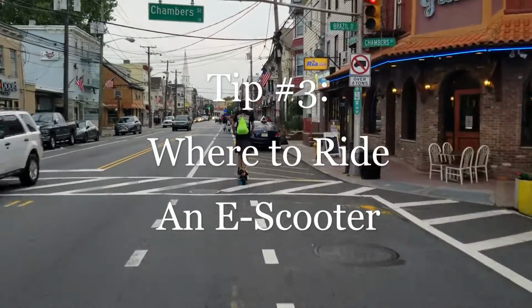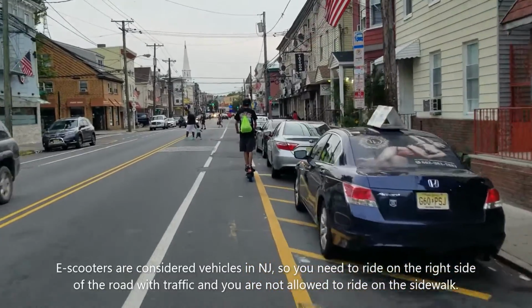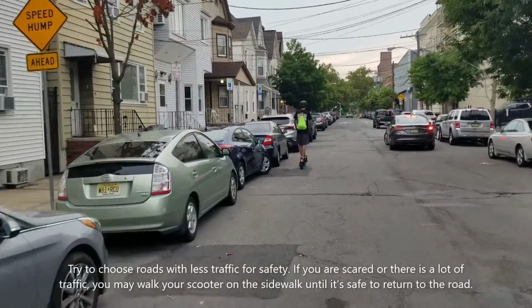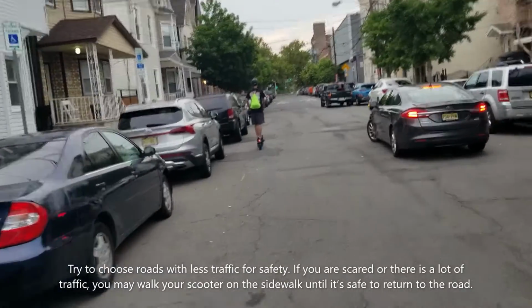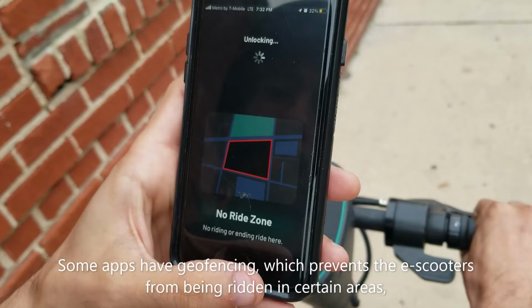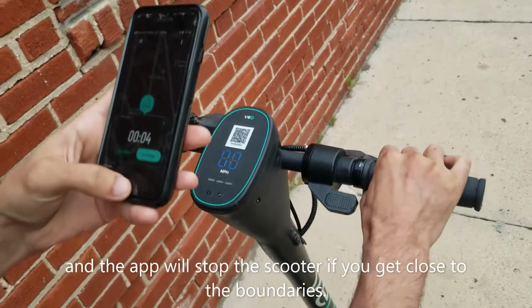Tip number 3, where to ride an e-scooter. E-scooters are considered vehicles in New Jersey, so you need to ride on the right side of the road with traffic, and you're not allowed to ride on the sidewalk. Try to choose a road with less traffic for safety. If you're scared or there's a lot of traffic, you may walk your scooter on the sidewalk until it's safe to return to the road. Some apps have geofencing, which prevents e-scooters from being ridden in certain areas, and the app will stop the scooter if you get close to the boundaries.